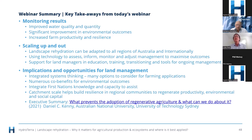And a big shout out to the One Catchment group led by Mike Stewartson and ably supported by many other subject matter experts in their quest to operate at that scale. And may I also point to our executive summary by a wonderful PhD student who did work with TMI, Daniel Kenny. There's a link on our website to what prevents the adoption of regenerative agriculture and what we can do about it. And it lists many opportunities of what could be done.